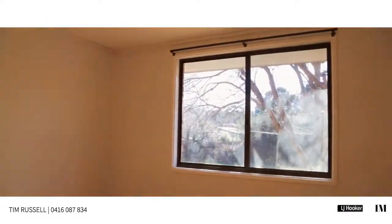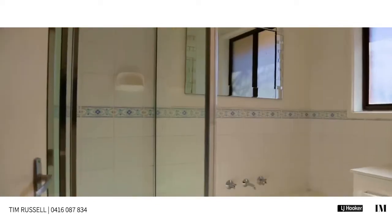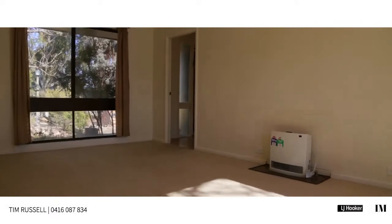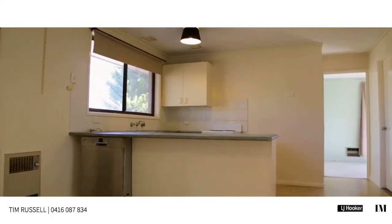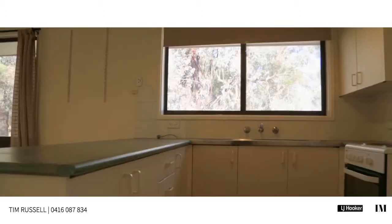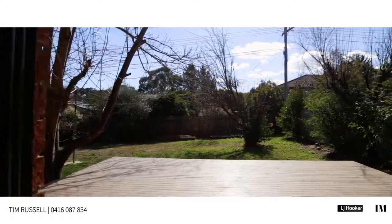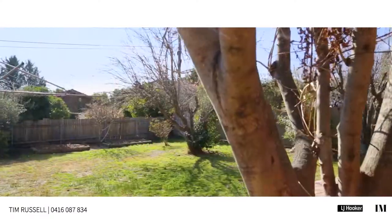This is a great home with three bedrooms. Two living areas, and you could choose to renovate what's here in this wonderful location just walking distance from the shops, or you can take it out and replace it completely. Really, the opportunities are endless.